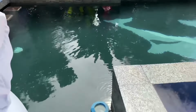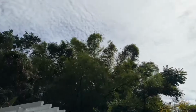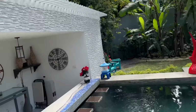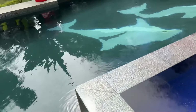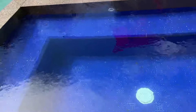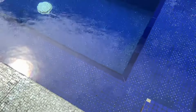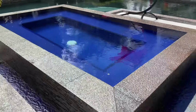Another idea from Dale, so thank you for that. And with all the greenery around, it makes complete sense that it should be a lagoon pool, which is dark in color, as opposed to the typical blue pools that you see around, because it's better able to capture nature. So that's the hot tub in a nutshell.